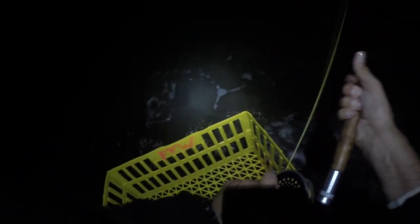Got green line. Oh, this is just exciting. There he is. Wow, he's a keeper. Oh, he's a beauty. He's a beautiful fish. There he is. Right up on the surf. Wow. That's a keeper. Wow, he's fat too. Woo. That was exciting.